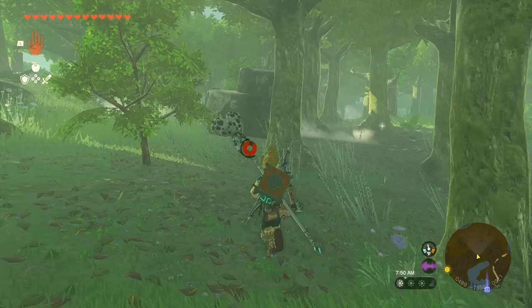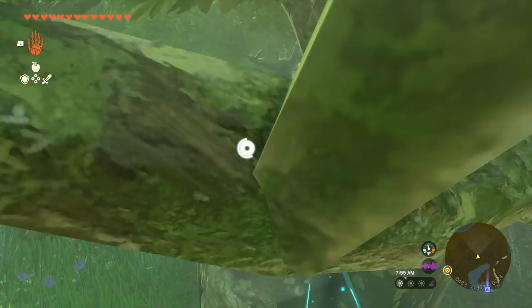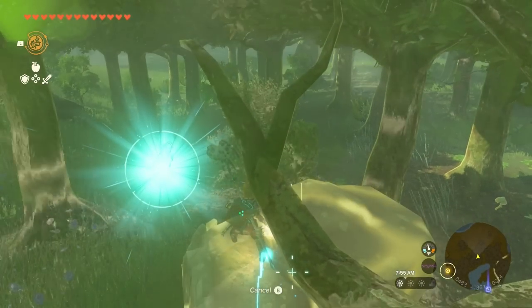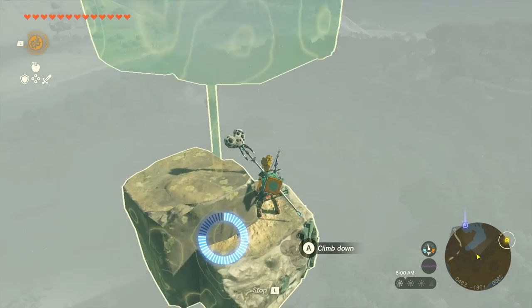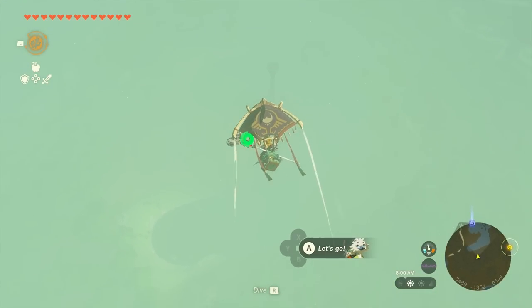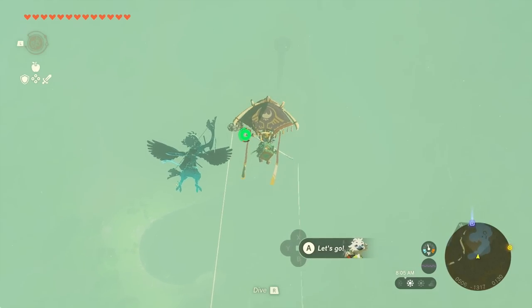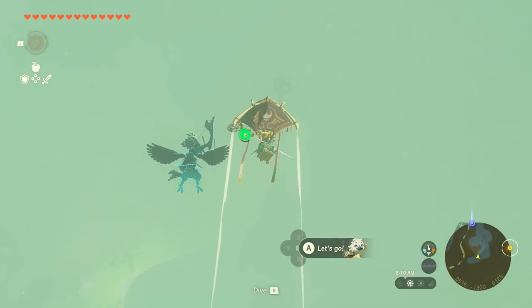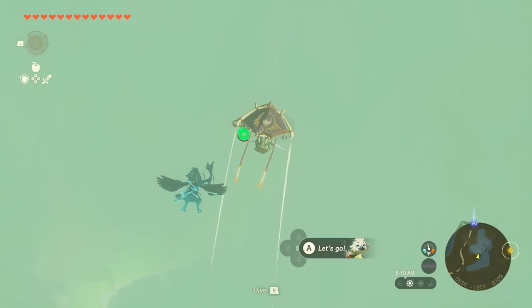Let's use recall on this. Jump up into the sky. Here's some nonsense. And then I want to see about landing on top of that. It's really fast. So foggy too. There is something up there. My guess was gonna be like a Korok, but maybe it's something more. What is up there?